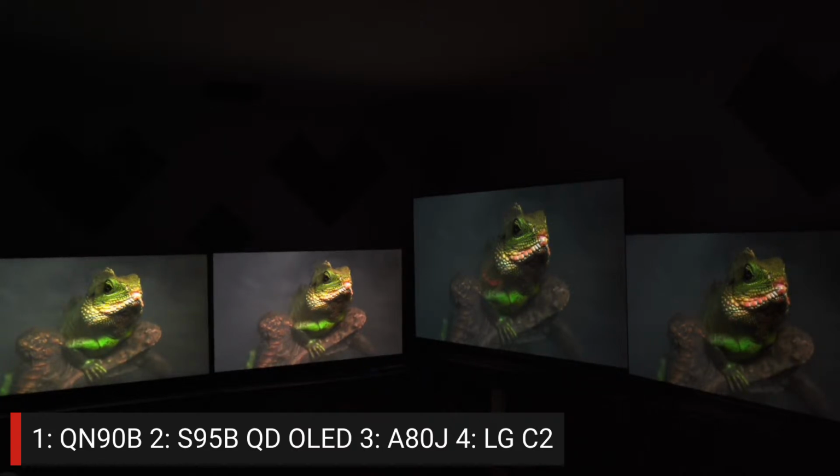I want to point a few things out on this scene. So it's brighter, but it does feel more lifted, like the smoke and stuff. And also the wood, if you notice, it's red on both the C2 and the S95B. Like what you were saying, Classy, I do notice the C2 does push the red a lot. Those lizard lips, it looks like it has lipstick on. And you can't see it, but they do look about the same on the S95B as the C2. So they're both pushing that red really hard.